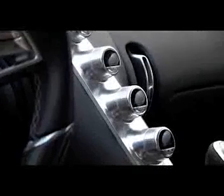And how many miles have you done in the Chiron? I've now done over 70,000 kilometres in the Chiron. 70,000. And I'll tell you what, it never gets old.